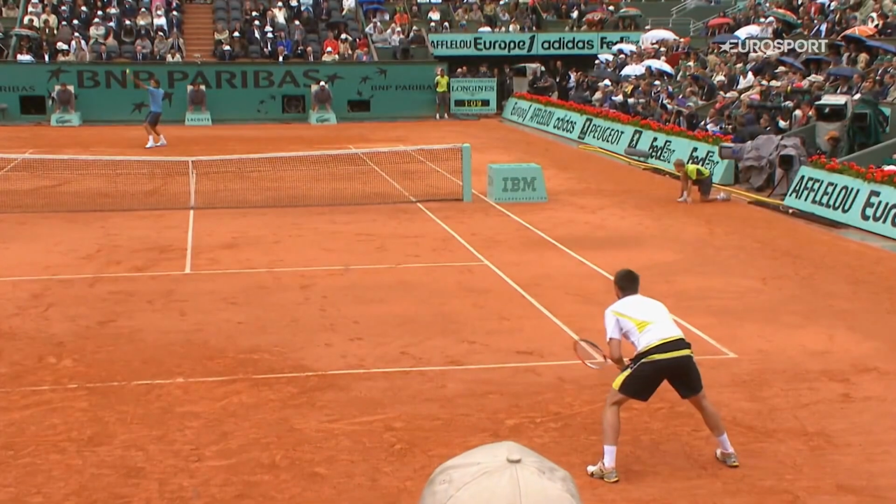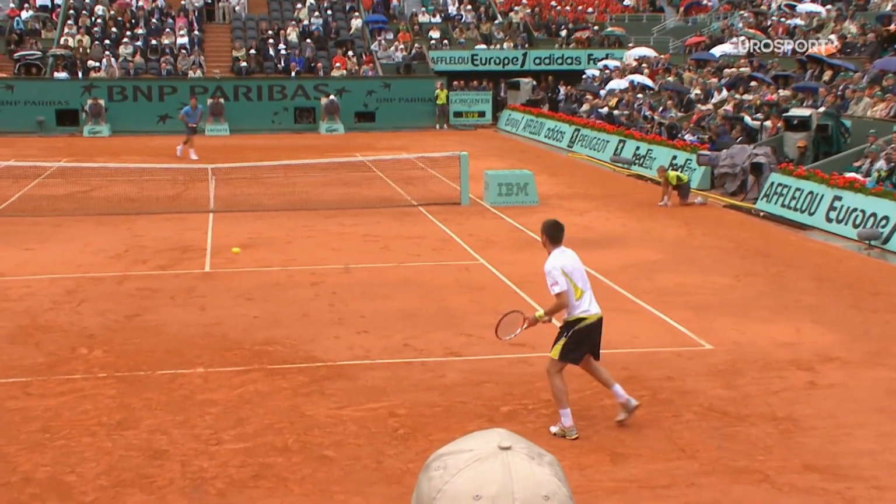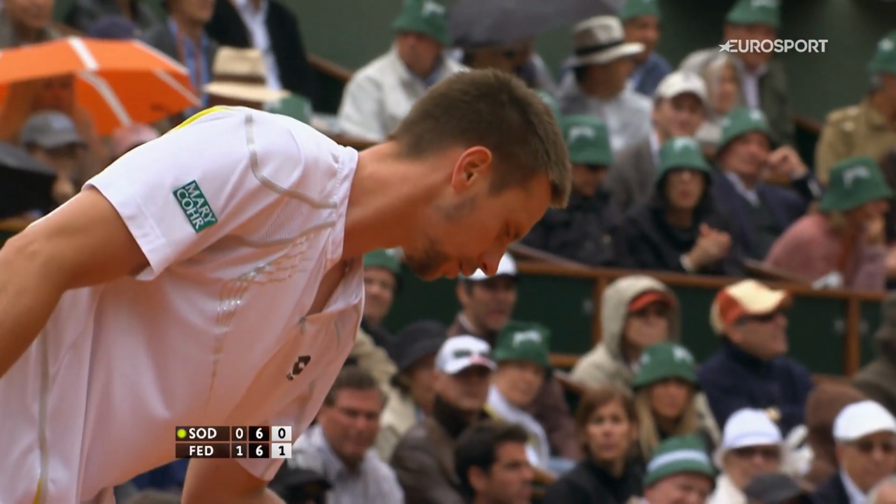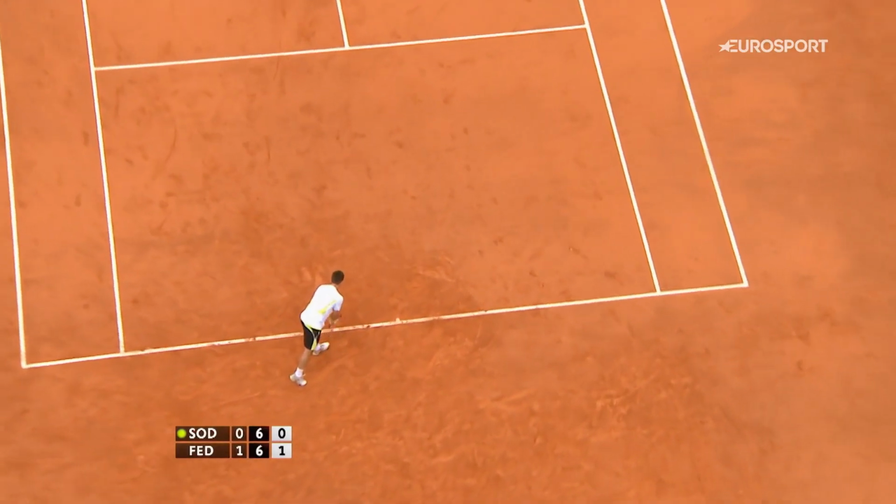1-0 Federer. Once again, an ace right on the line. That serve has worked beautifully for him today, Federer. Ace down the centre tee.